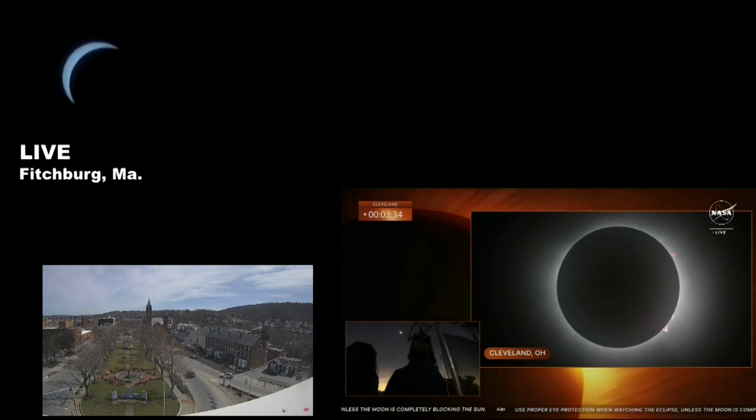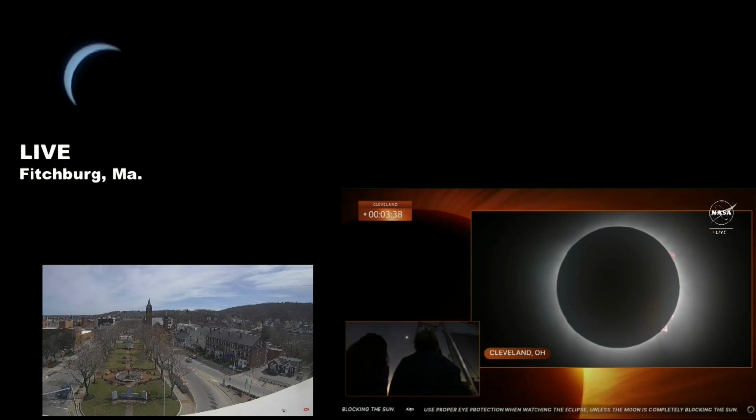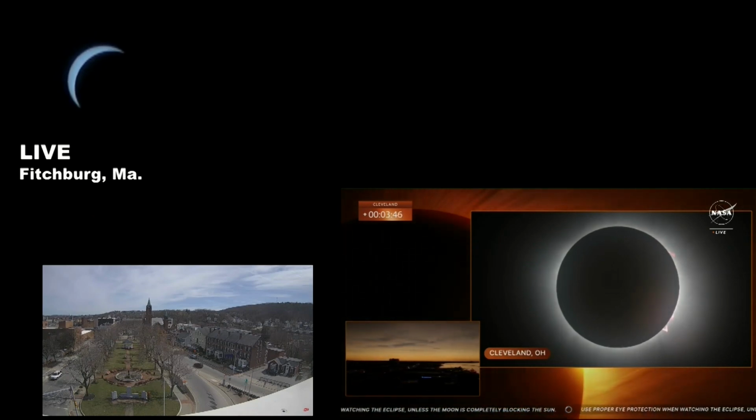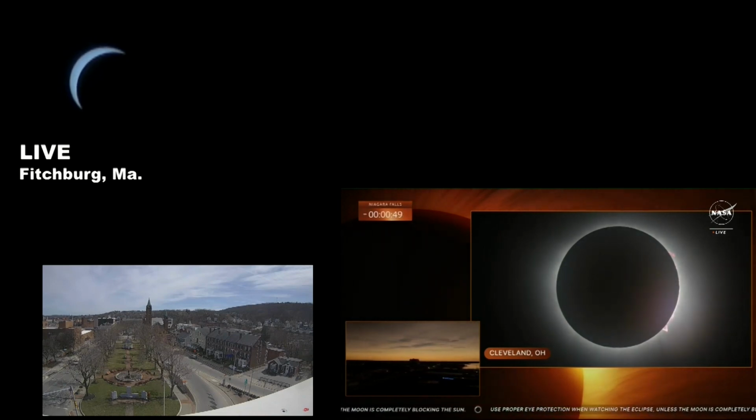Oh my gosh. You can still see that prominence. Again, talk to us about what a prominence is. Yeah, so that pink color comes from the helium in the outer atmosphere of the sun there. Oh, it's beautiful. And it gives off that pink glow. Yeah. Wow. Totality ending here.